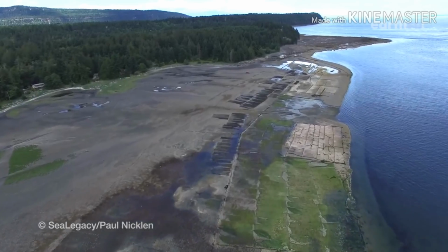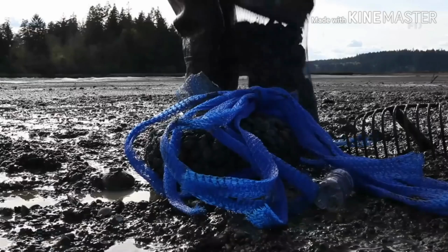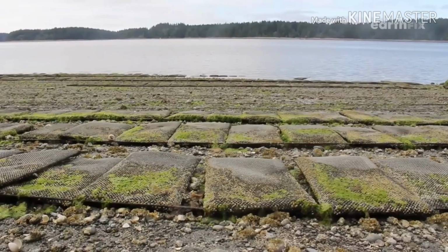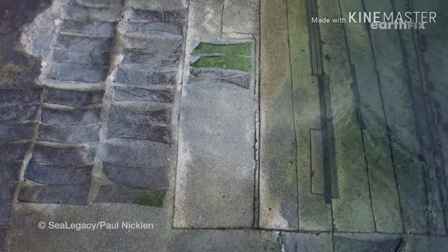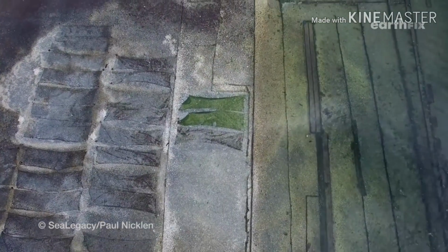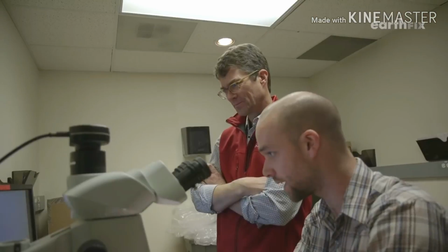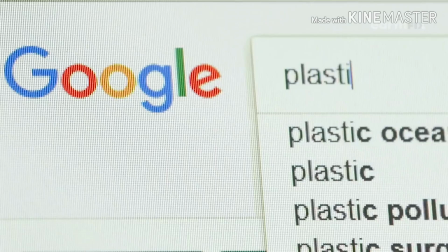Her study was funded by the Canadian government and British Columbia's shellfish aquaculture industry. They wanted to test whether shellfish farmers have been contaminating their own crop. Shellfish aquaculture uses a lot of plastic infrastructure. One of the tricky things is really trying to figure out the sources of the plastics. She turned to Peter Ross. He's been studying ocean pollution for the past few decades. I try to let the ocean inform us and guide our research priorities.